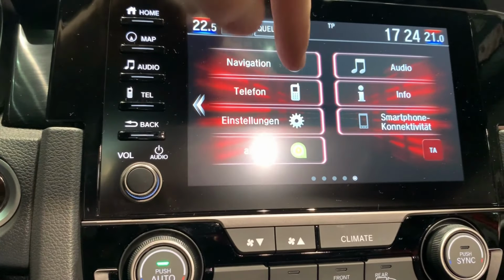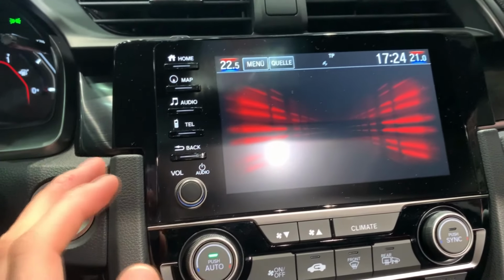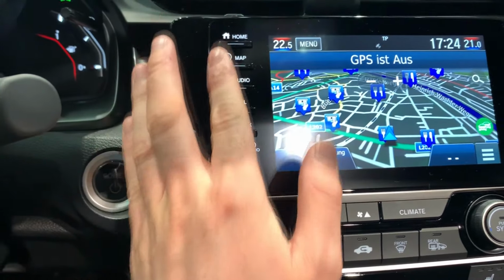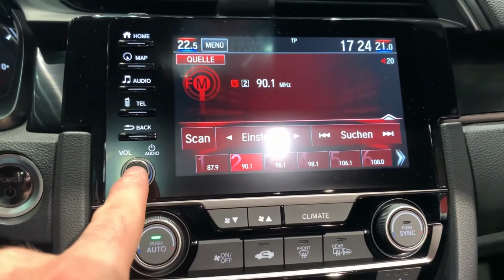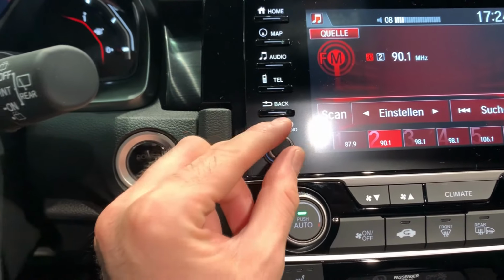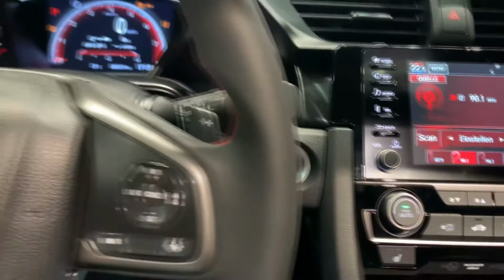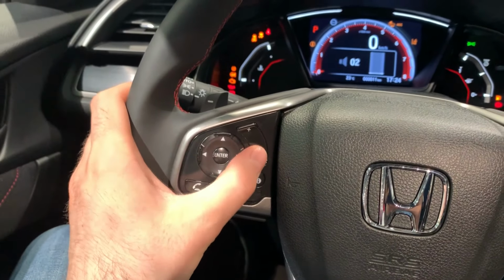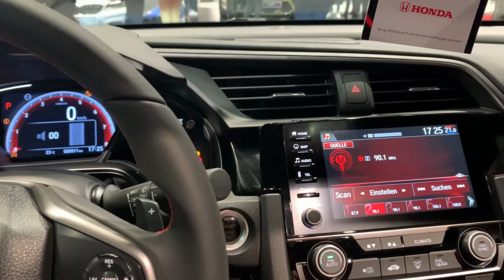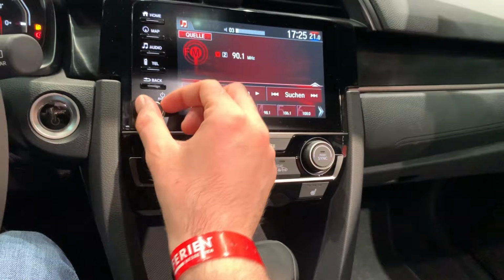Navigation, telephone. Now this car has Apple CarPlay and Android Auto as standard. You can pair your phone, of course, with that. And map, audio. I love the fact that they keep these buttons here. It's much easier to use. And this is also a new volume knob. A lot of people wanted that, because on the previous, pre-facelifted version, you didn't have it like this, but you can also change the volume here. I think the buyers of Honda wanted something like this, and Honda responded to their needs. And this is the result. The facelifted Civic has this volume knob button.